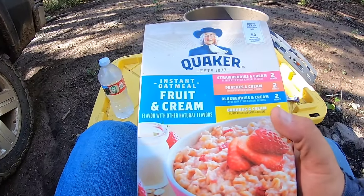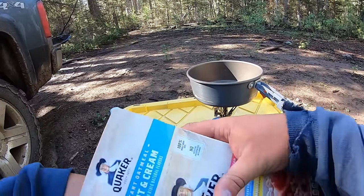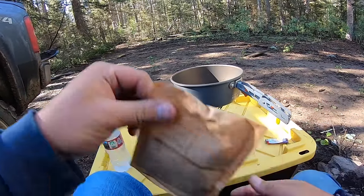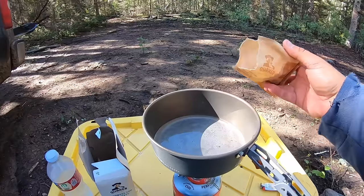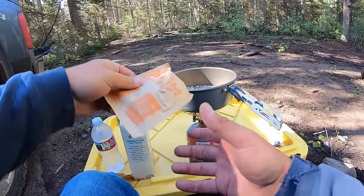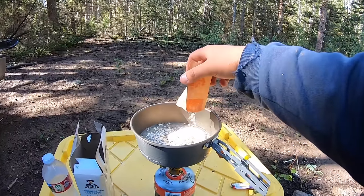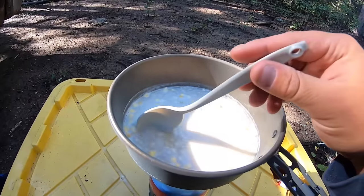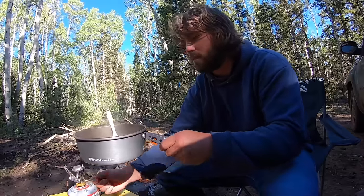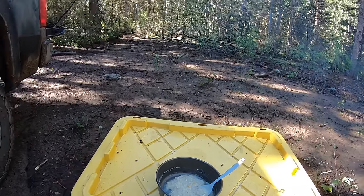All right, do we want strawberries and cream, peaches and cream, blueberries and cream, or bananas and cream? Whatever I pull out first is what we're going to have. Bananas and cream, dang it. All right, we'll go with it. We'll go ahead and cook two, might as well. Peaches and cream, all right, that's a little better. Go. We're going to eat this and then we're going to head to the lake and see if we can catch some big fish.